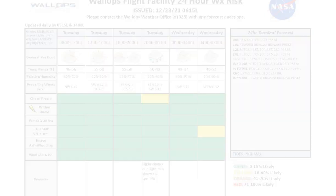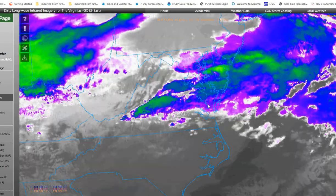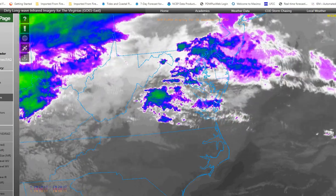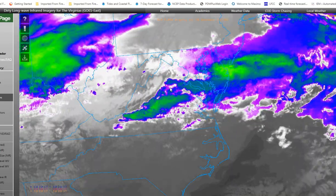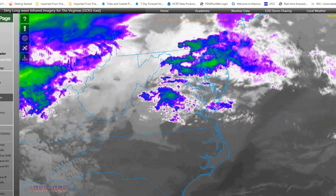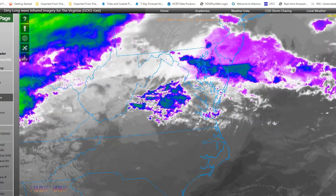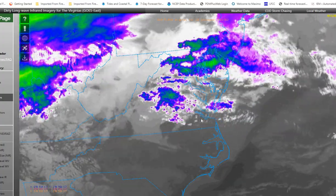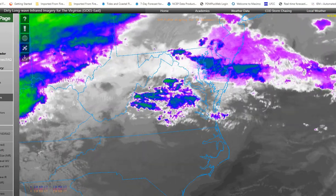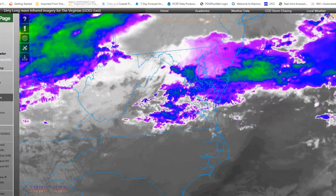So taking a look here at our satellite infrared, showing a little bit of breaks in the clouds beginning to make their way over the Wallops region currently. Off to our west, you can see a little bit cooler cloud top showing up in central Virginia. And later this evening, again, we'll see those low-level clouds start to move through the area, and could even see some reduced cloud ceilings, some lower cloud ceilings overnight tonight into the morning hours tomorrow.